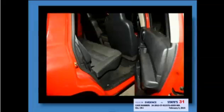Let's go to State's 31. And let me ask you to tell the jurors about that photograph. This is the rear passenger side of the vehicle with the door open. Okay. And did you find any weapons anywhere in that area? No, I did not. Sir, had you been told where the person who was shot, Mr. Jordan Davis, had been sitting in that car?